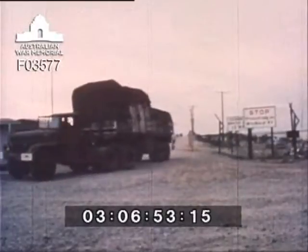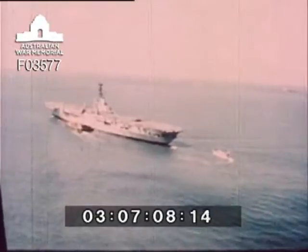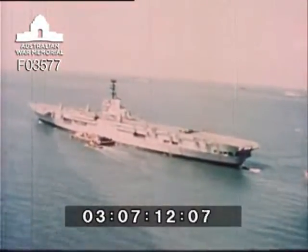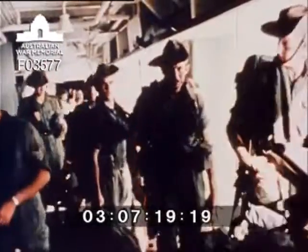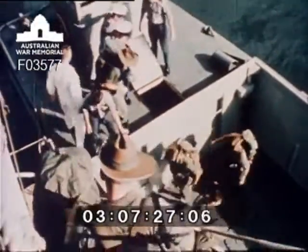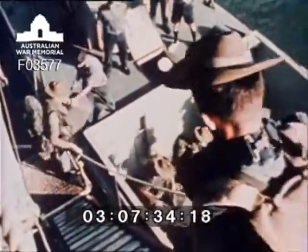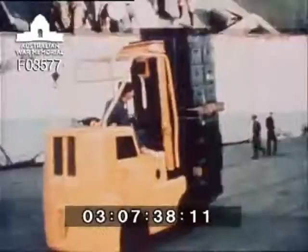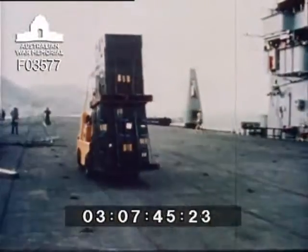From the pier, the loaded semi-trailers pass through the town of Vung Tau to the 1 ALSG area, where the stores are sorted and stacked for subsequent issue. Major units move from Australia to South Vietnam in HMAS Sydney. One method of disembarking the troops is by LCM. Baggage and unit stores are offloaded over the side of the ship onto barges, thence to the pier at Vung Tau.